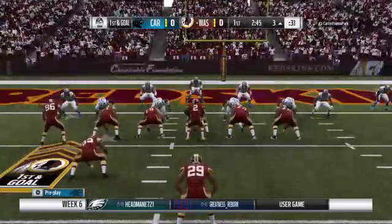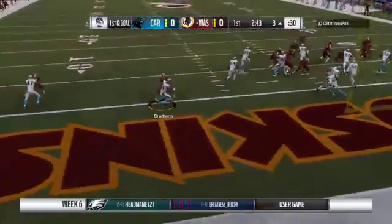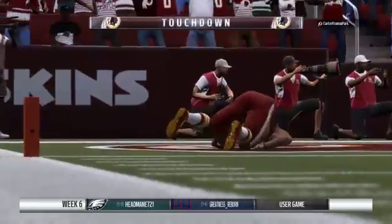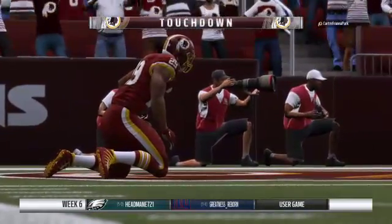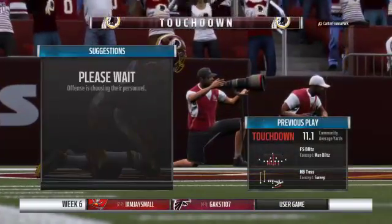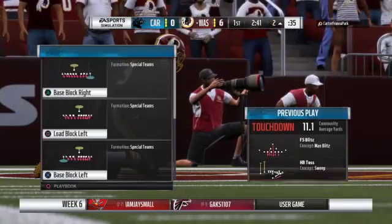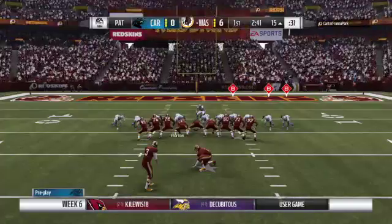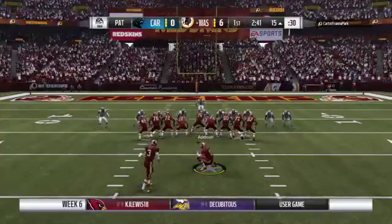A stop there on third. They could have held him to 3 on this opening drive. Now they have to bow their necks on first. And he'll take this into the end zone. Touchdown, Washington. Darius Geis with his first career NFL touchdown. And the Redskins have taken a first-quarter lead.